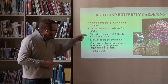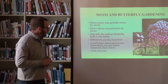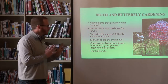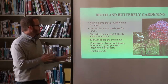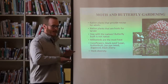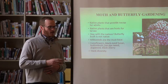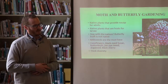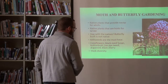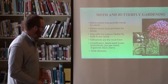All right, so staying with the natives is essential, okay? Butterfly bush is not native. You can plant it if you'd like, but it's not native. Just know that it's only giving them a food resource for the adult. That's it. In any butterfly garden, butterfly weed is essential. You need to have it, right? Because one swamp milkweed can attract up to 15 different types of butterflies. So swamp milkweed, common milkweed, any milkweed that you can plant that's native, you want in your garden. You want that diversity.